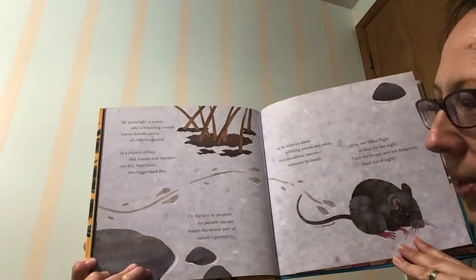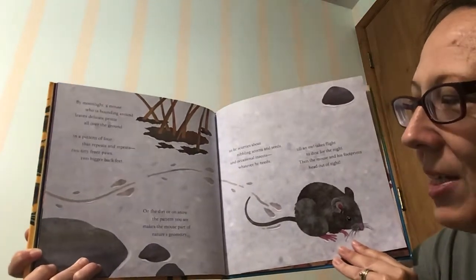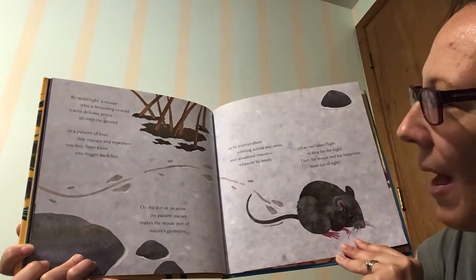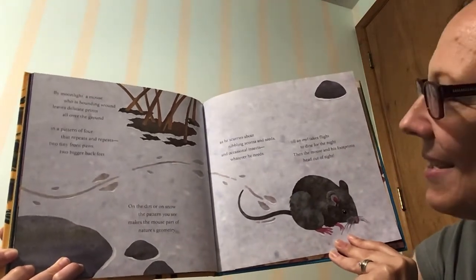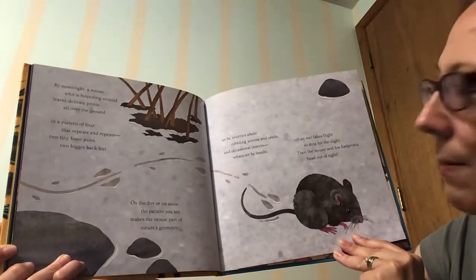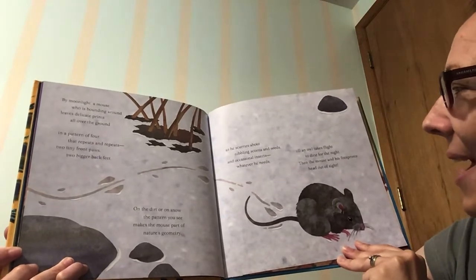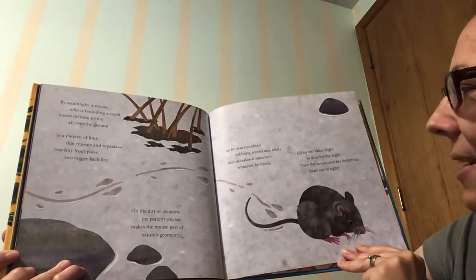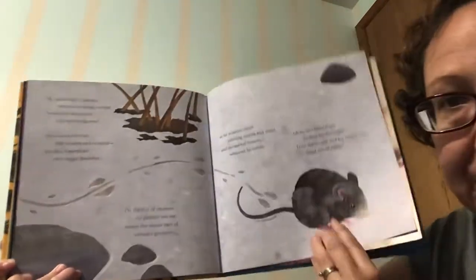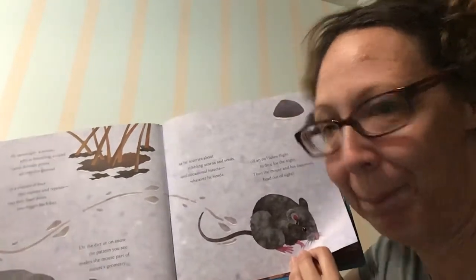On the dirt or on snow, the pattern you see makes the mouse part of nature's geometry. As he scurries about nibbling acorns and seeds and occasional insects, whatever he needs. Till an owl takes flight to dine for the night, then the mouse and his footprints head out of sight. He goes and hides when the owl comes so the owl won't eat him.